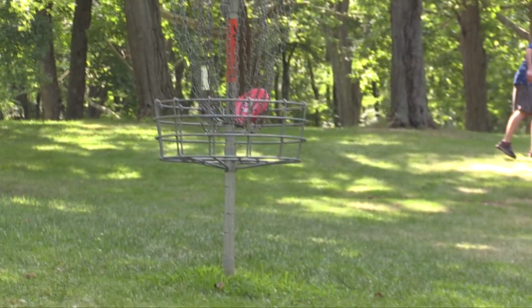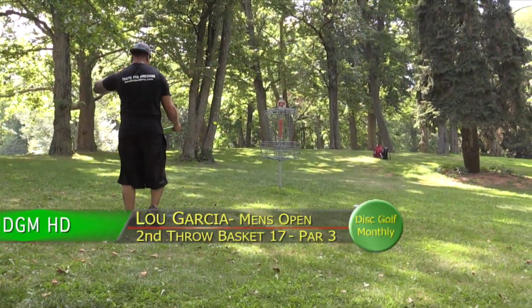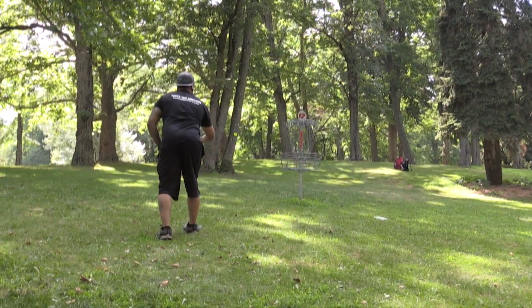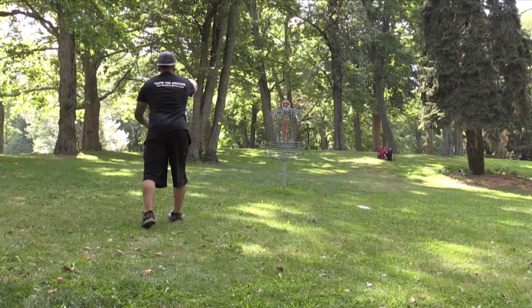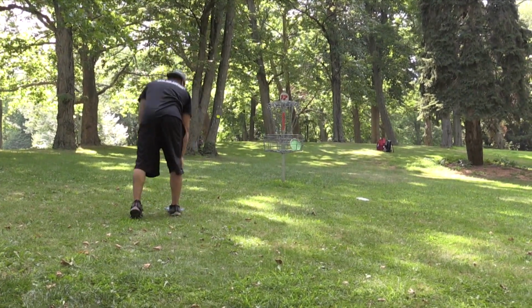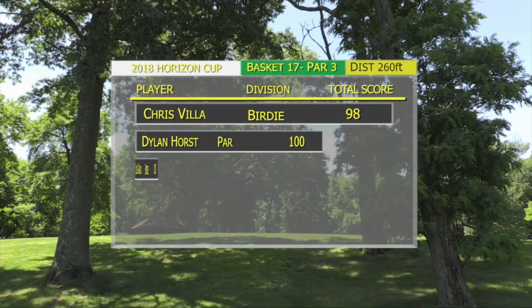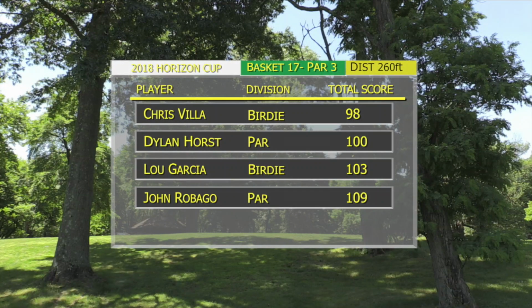And he pours that right in for his 13th birdie of the round. He's also shooting for birdie. And he makes it for his 11th birdie of the round. So going into the last hole, Chris has a 2-stroke lead over Dylan.